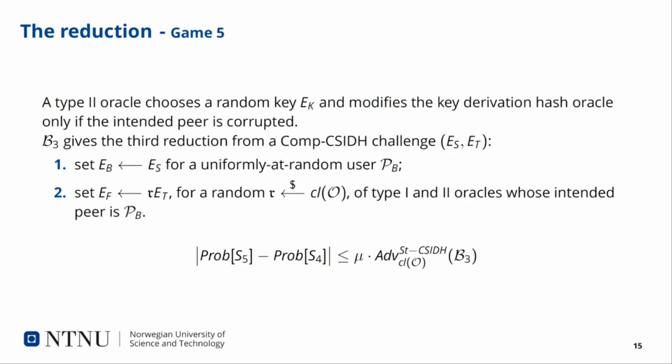In Game 5, which is the last of our games, we deal with an initiator oracle that is unsure of its partner's honesty. So it's clear that this game is the complementary of Game 3, in which we had a responder oracle which was in this same position. So, as it happened before, we embed the computational challenge in an analogous way, and again we introduce a linear tightness loss.